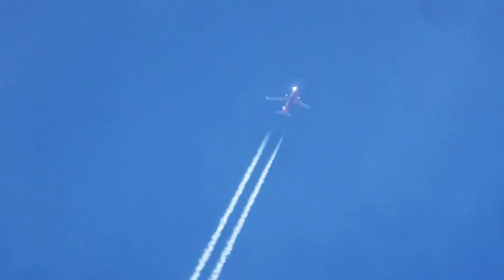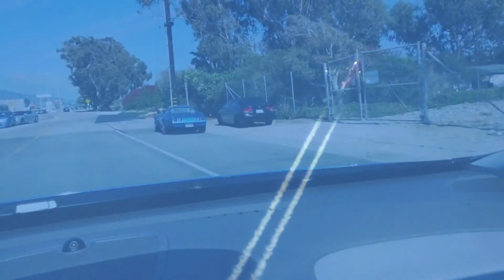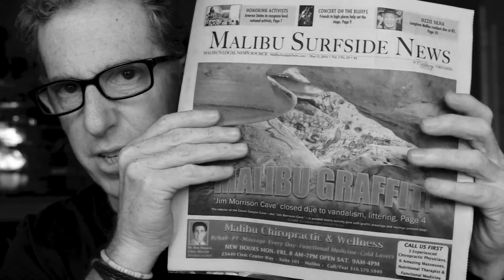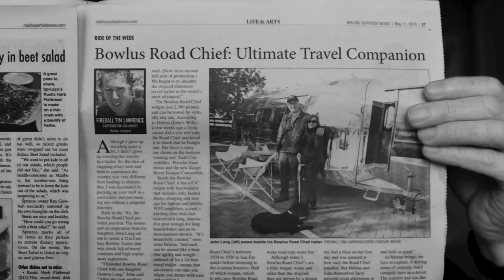Kathy's in line at CVS buying a bunch of stuff, a really long line. So that gives me opportunity to hang out here outside CVS, which is really fun. Latest edition. The Bolus Road Chief. You guys remember those guys at the vintage car show? There they are, in the paper. Snag up one of those puppies.